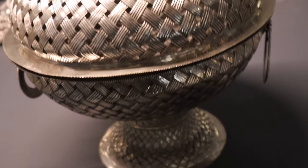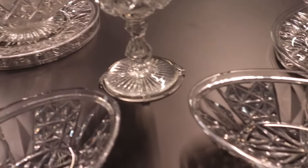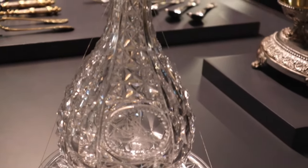And this is a bread basket. Can you imagine? And then the crystals, baby, crystals. It was just really giving opulence. And of course it would, we're in a palace, for God's sake.